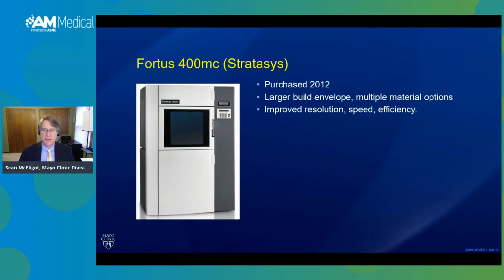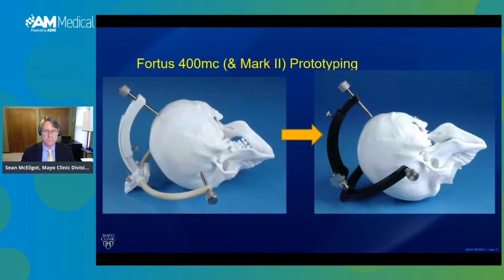The Fortis was a logical step when we started to outgrow the Dimension Elite. We crossed from the prototyping realm into a machine with industrial quality. While other materials are available, we have mostly used it with polycarbonate. Here's an example from the Fortis. Orthopedic surgeons needed a custom head frame for applying traction during spine surgery. Engineers refined their design using several 3D printed prototypes before machining the final head frame.